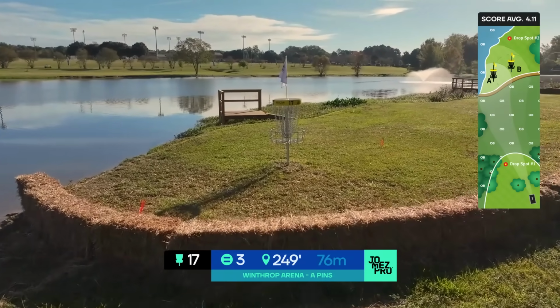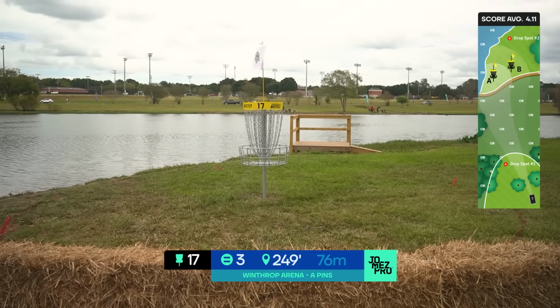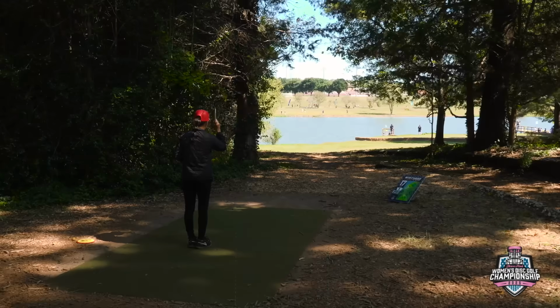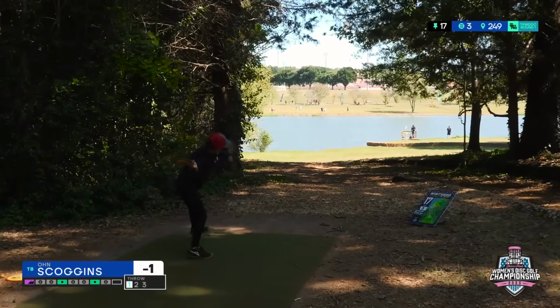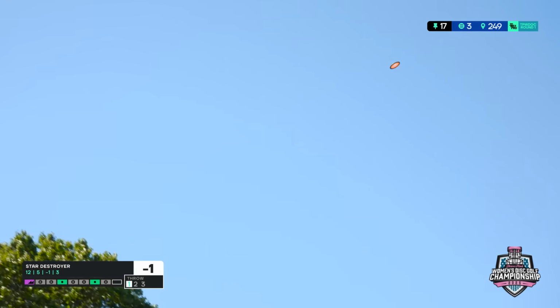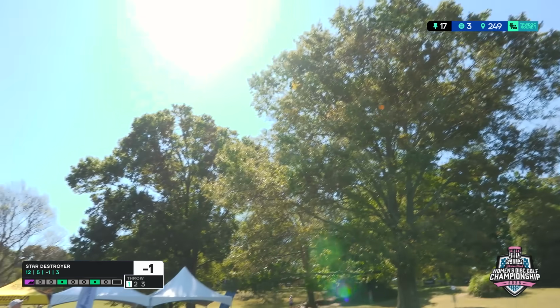But today we had a ripping headwind, left to right crosswind, even making that kind of safer forehand bailout play feel a little bit risky. You're just throwing and hoping the wind doesn't play around too much. You see so many discs finding those tree branches just off the tee.